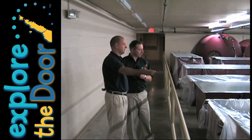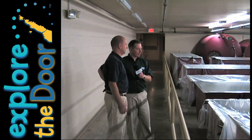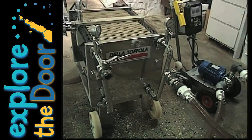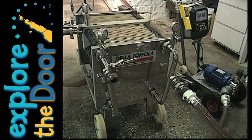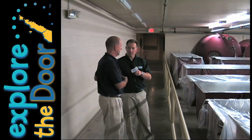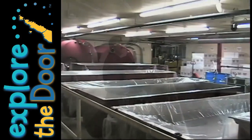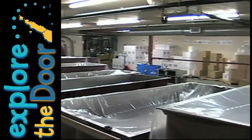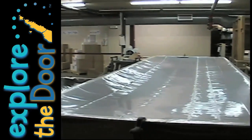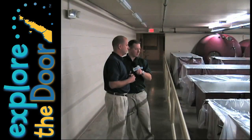This is our new fermenting room, racking room, filtering room. Over here we have our filter machine. It's a plate and frame filter. It uses dense pads that when we pump the wine through them, takes out the small particles to clarify the wine. These are actually old cheese vats. We've been fermenting in these since we started the winery in 1974. They make good fermenting tanks for fruit wines. We do a lot of cherry and apple in these tanks.